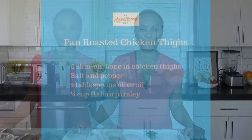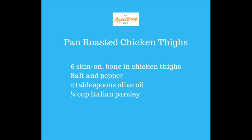And this is really, really simple. Pull up the recipe for it. So I have six skin-on bone-in chicken thighs. I only have four. I didn't want to crowd out the pan. But six is perfect for what you want to do for dinner. Salt and pepper to taste, 2 tablespoons of olive oil, and I have a 1/4 cup of Italian parsley.